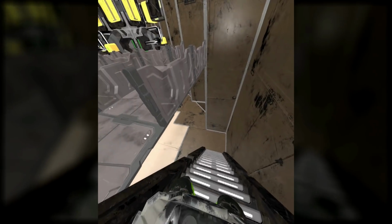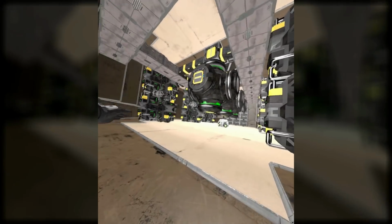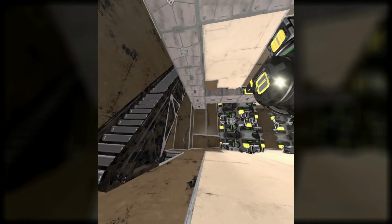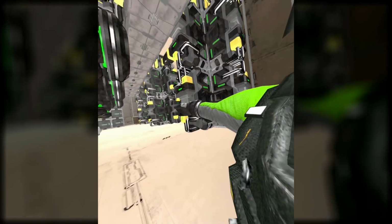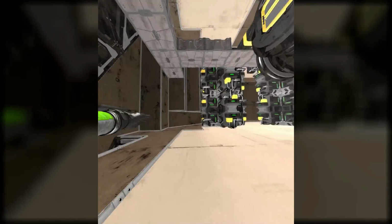Okay, so I've got... Oh, gosh. It's terrifying going down these stairs. I apologize for that sound. That was me looking down and knocking into the microphone with the top of my head. My hands are floating out there.